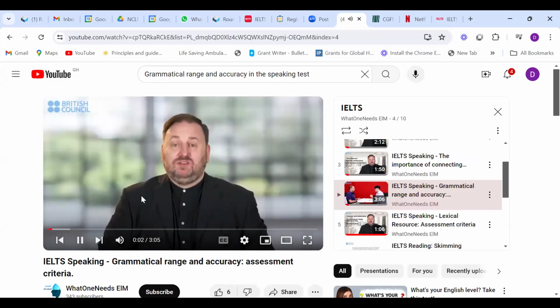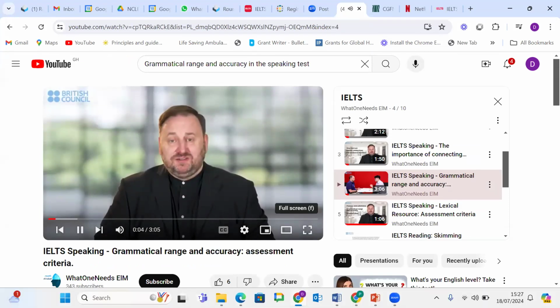Last week, we talked about one of the assessment criteria, fluency and coherence. Now, let's take a look at grammatical range and accuracy. Remember that the examiner is assessing you on all of the criteria for all of the test, but Part 2 gives you a great chance to demonstrate the range of grammatical structures that will help you get a good band score. The description for Band 6 says, uses a mix of simple and complex structures but with limited flexibility, and may make frequent mistakes with complex structures, though these rarely cause comprehension problems.